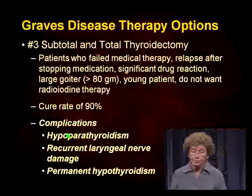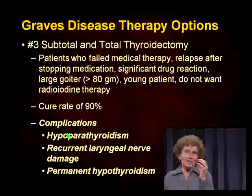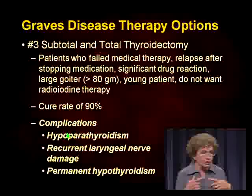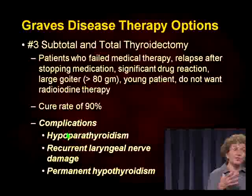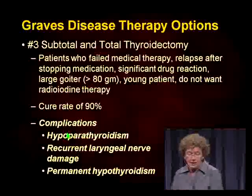So these are the kids that have failed medical treatment, they relapse, they have a huge goiter, or they're very young, or they don't want radiation. You don't want like the first guy to say, oh, I'll do the thyroidectomy. They need experience, okay? It's very complicated. You've got the recurrent laryngeal nerve in there, the parathyroids. It's very vascular. So you want somebody with good experience to do this surgery because of complications.